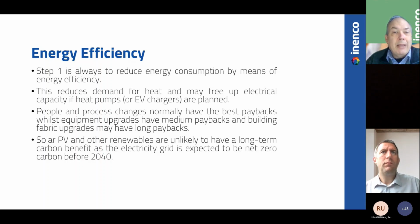So if you had that recommendation that you should do better energy awareness, please go ahead and do that, because it has very quick returns on savings. And this reduction in demand not only saves you money, potentially it frees up capacity on electricity if that's required.